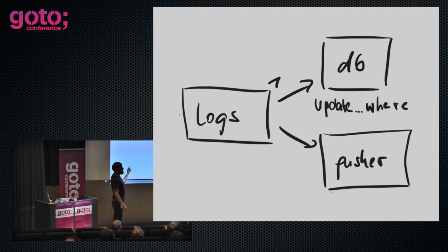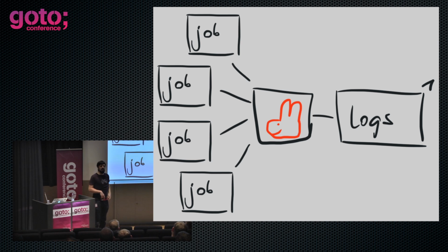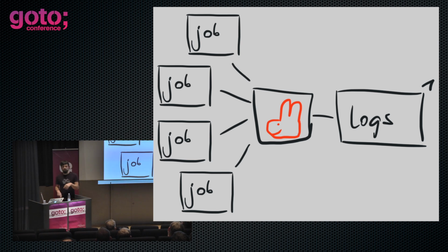Pusher, again, this is the other responsibility of the logs library. It sends the messages to Pusher, which then in turn forwards them to all of the people that have a browser open and want to look at the build log as it tails in live. And how that usually works is we had this one logs processor, and we had all of these single build jobs pushing messages onto a RabbitMQ queue. The logs processor would take them one at a time, update the database with it, and forward it to Pusher.